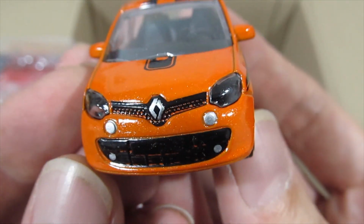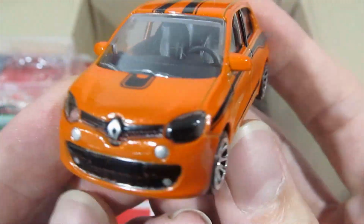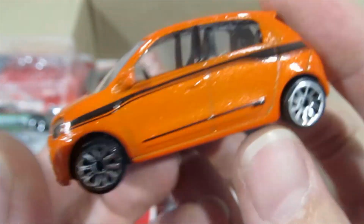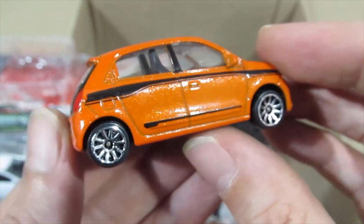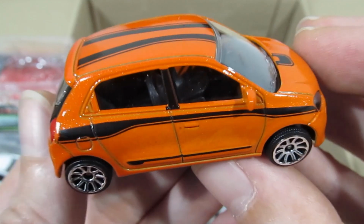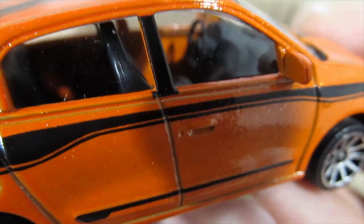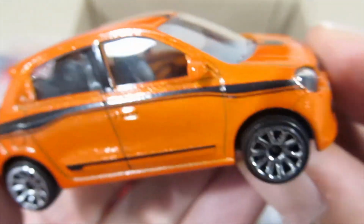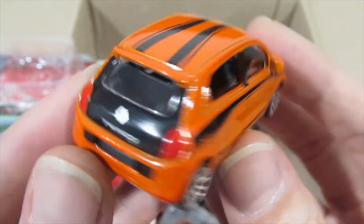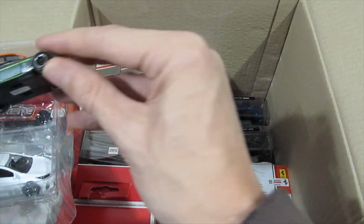I thought it was a little Fiat 500 first. What a cool colour. That's a great colour. It's a Twingo. The Renault Twingo. Proper steering wheel. Wow, you don't see that very often these days. A real steering wheel. That's cool. Very, very cool. I've got to check out this.